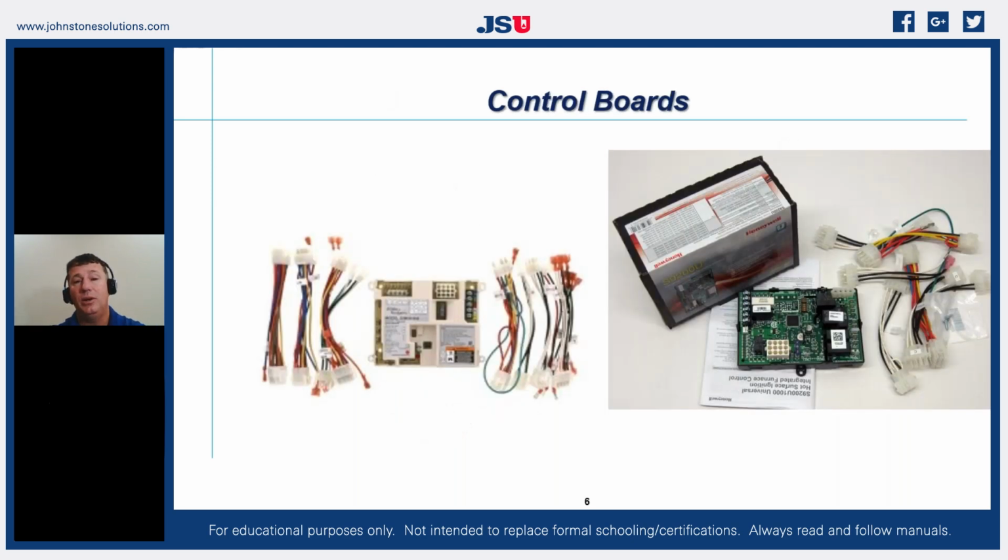Universal control boards. I know, especially as we're getting into multi-staging and inverter and modulating gas furnaces, we don't have as much ability to use universal boards, but we do have 2-stage universal ignition modules out there.